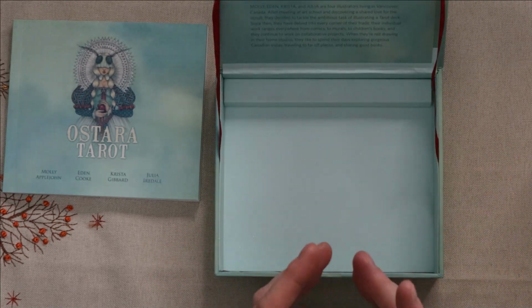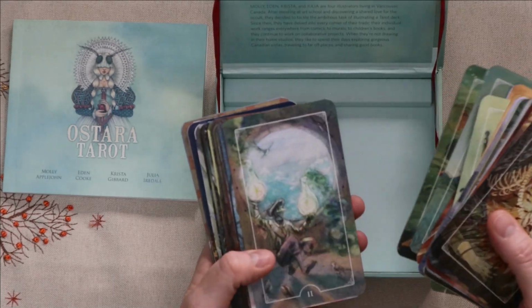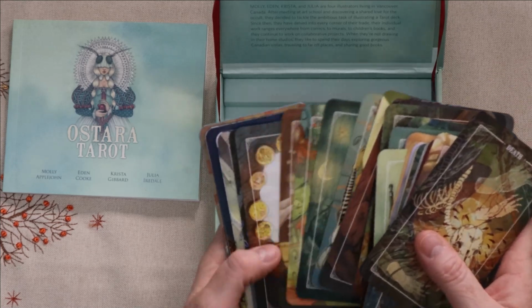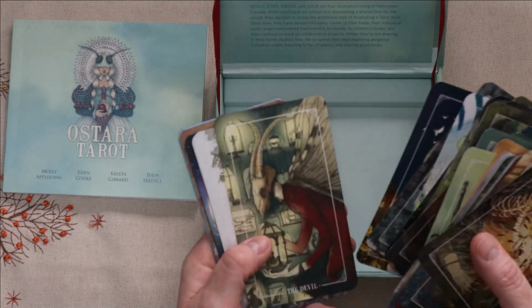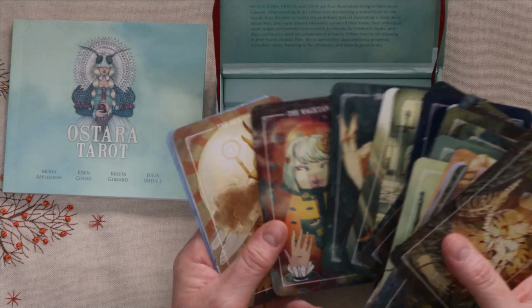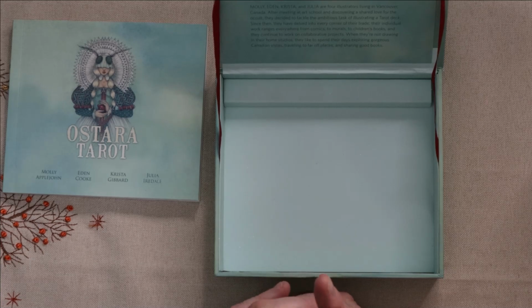So it is a deck that I love, I enjoy. I don't think I'd ever part with it, to be honest, but I really don't use it. I will use it more as an oracle rather than a tarot, just because I don't get the flow of the cards through the imagery when I use it as a tarot deck, which is a real shame for me, but it's absolutely beautiful.